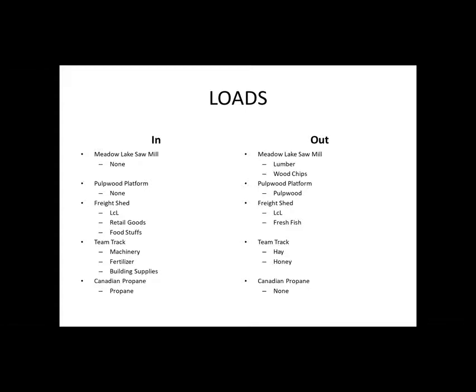Team track, again, mostly in, I figure to be machinery, fertilizer, and building supplies. Out of an area like this in the northern grain belt, a lot of hay would be shipped out, especially since they tend to have better hay crops in the northern part of the province and the southern part, so a lot of hay was shipped south. Something else in my research, I discovered that there was a lot of honey shipped out. There's a lot of beekeepers, and there's evidence of it being shipped out by rail at one time. And again, the propane dealer would be propane coming in.